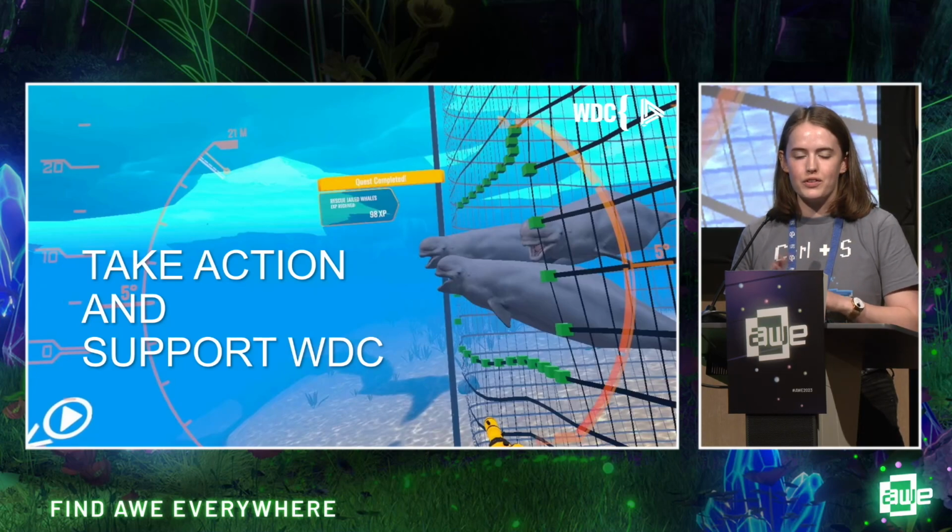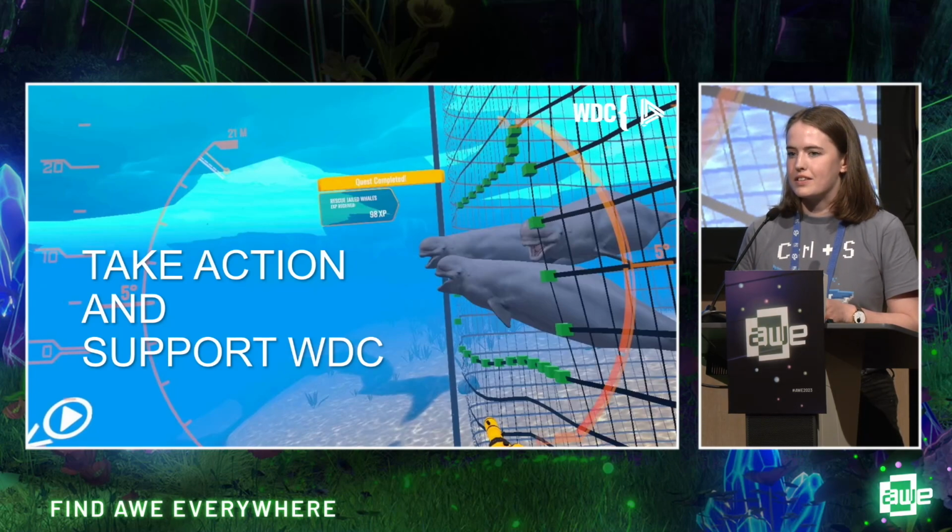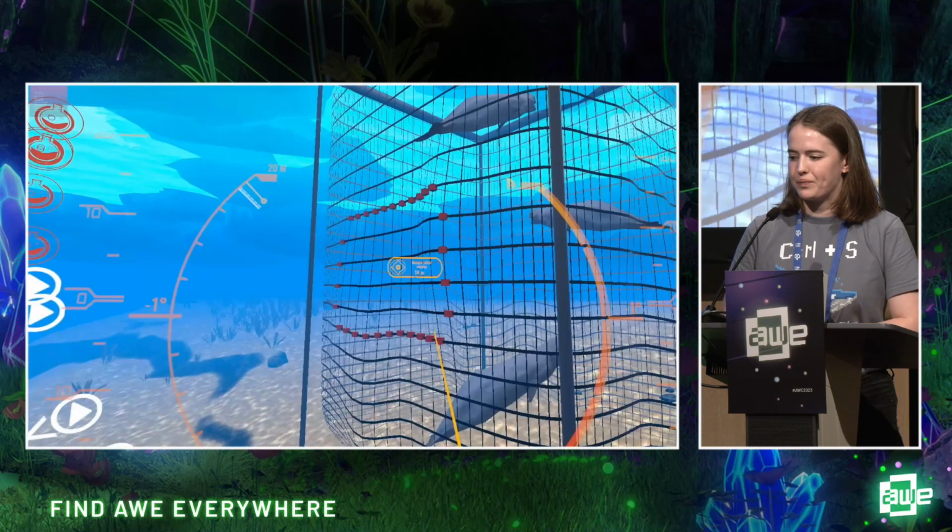Thankfully, there was an international uproar, and WDC was part of the campaign for that, and the whales have been released now. But this is kind of portraying that incident in the game and giving you as the player kind of agency to actually take action and free them from the net. So we'll show a little clip of how you can free whales from captivity in the sea pen.